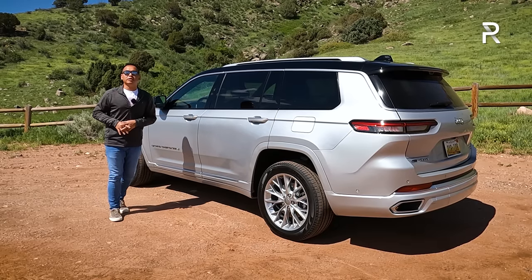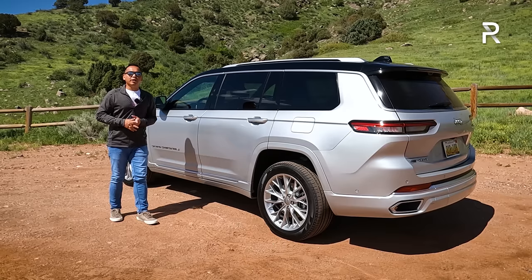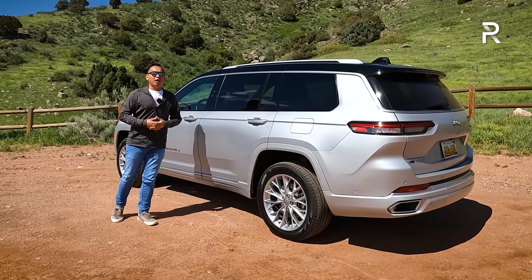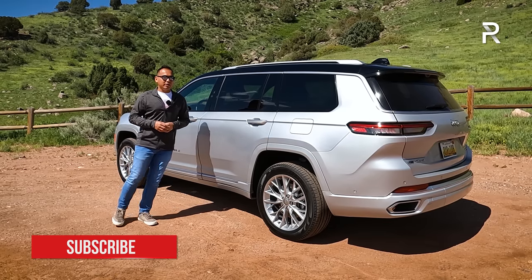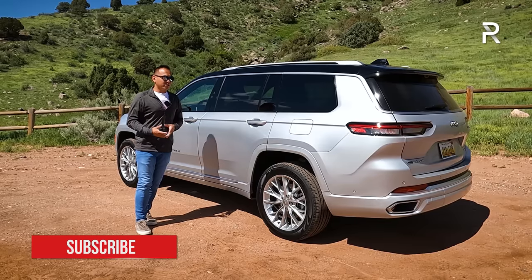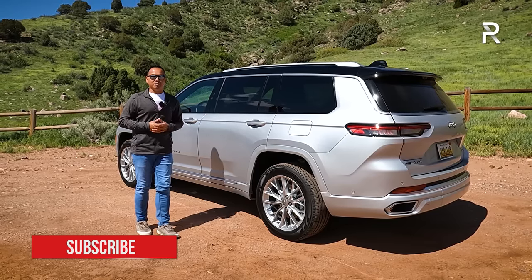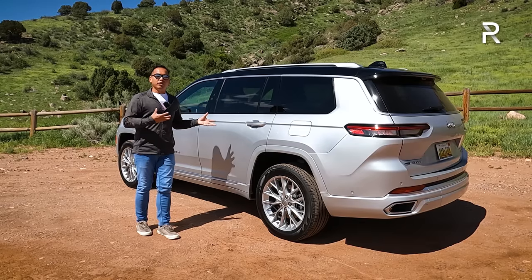There are now new competitors out there that have more space, and the cargo area is certainly fine. This has roughly the same kind of space as something like the new Mazda CX-90, which, as you guys know, isn't the most space efficient vehicle, but considering how big this car is on the outside, Jeep could have done a better job.